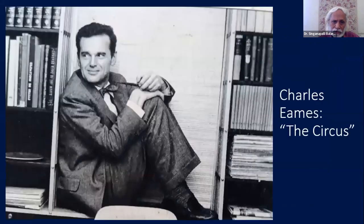Okay. So this is the great man, Charles Eames. I have deliberately picked up this particular photo. It shows his character. If I show just his head, it won't make much sense. This shows his playfulness. He used to call his office a circus.